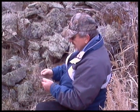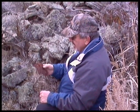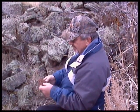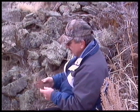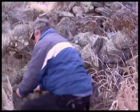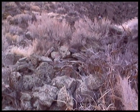This is real early, and this is a white man or Chinese mining artifact here. Anyway, it's interesting. We find black powder kegs that have this same style of soldered shut container like this. Anyway, that's pretty neat. This is the shelter Tom was talking about, where we found the artifacts.